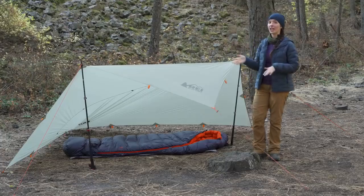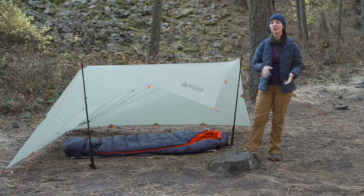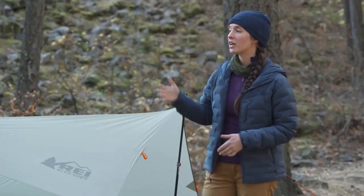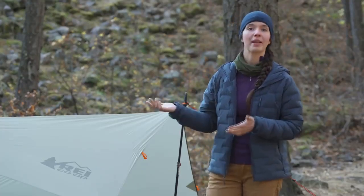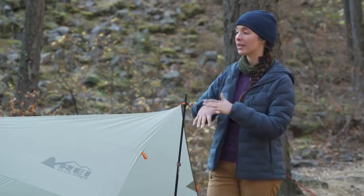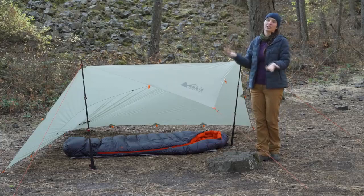This is the wind shed shelter. While it's not great for rain, as the name implies, it is really good at protecting you from the wind. This is a good option if you're not concerned about rain or water, or if you're backpacking somewhere where it's really warm, as it gives you a lot of space underneath. It's also really great as just like a shelter to hang out in.